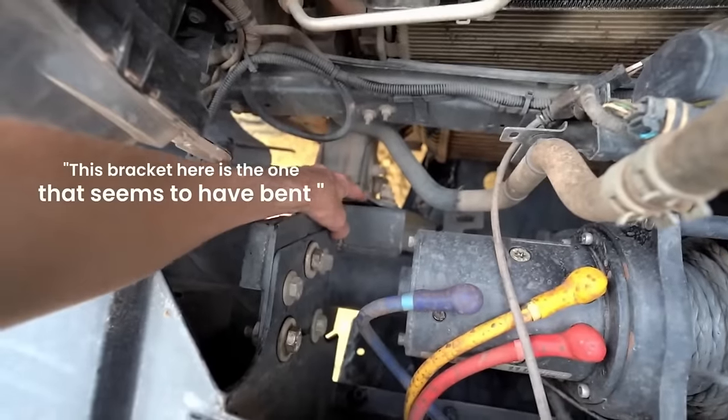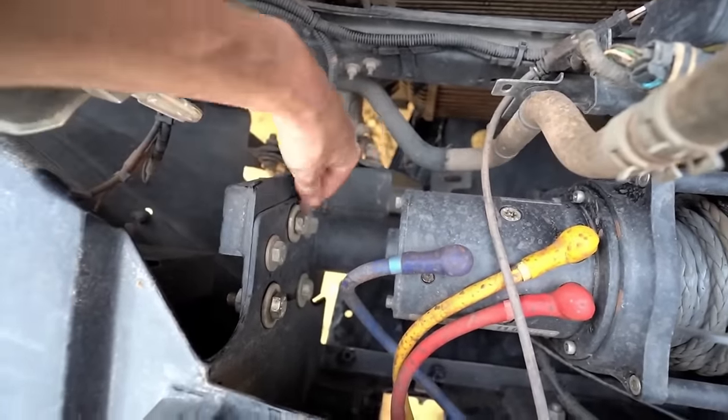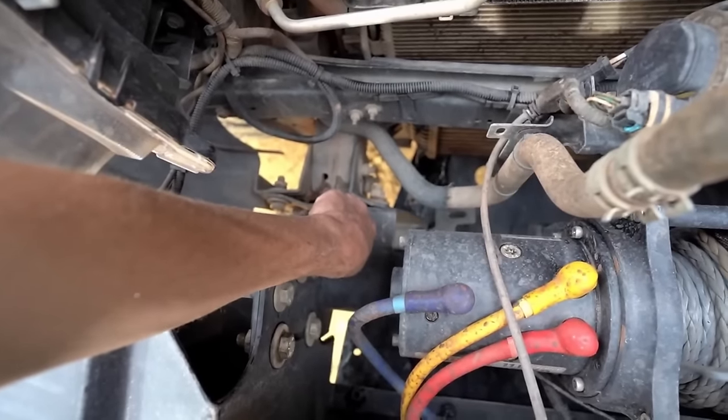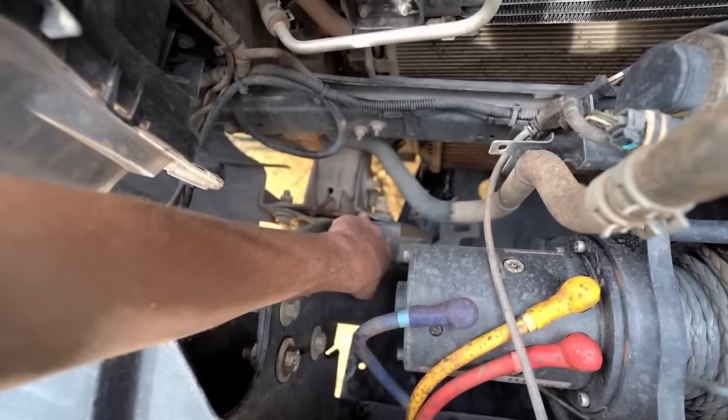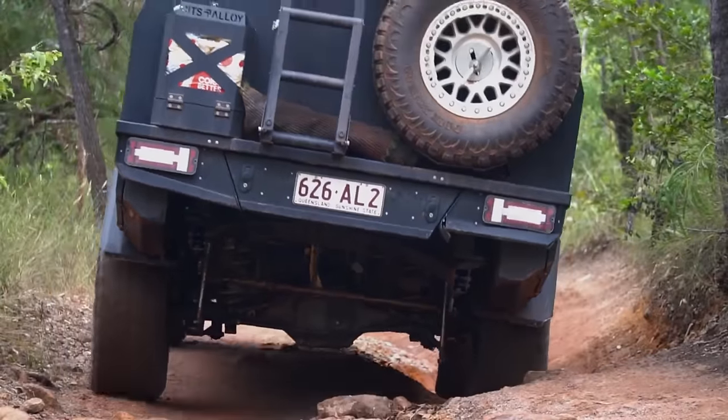You can see this bracket here is the one that seems to have bent. That's the cradle, that's the winch cradle. And it's just bending the steel when we went up it, which really shouldn't happen.